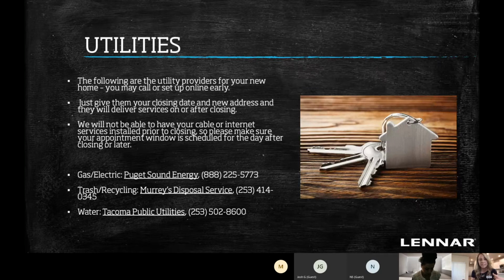So first off, utilities. I put on here your gas, electric, trash, recycling, and water utilities with the phone numbers. Like I said, these are all things that you'll get in an email in your closing month. We usually send them out when you're a month out from closing. I wouldn't set them up any more than a month earlier, because it gets to be too much for them. You can give them your closing date and new address, and they can start your services on that date and possibly even deliver your trash and recycling cans before then, which is totally fine. We can throw them in the garage, no big deal, so you're set up and ready to go.